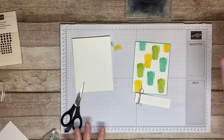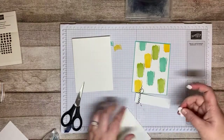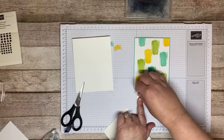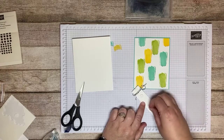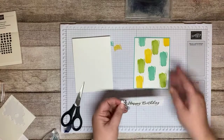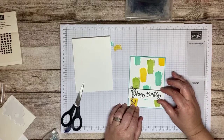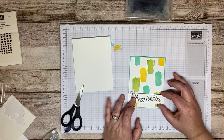We'll flip it over, and then we're gonna take the large Stampin' Dimensionals. We're gonna go 1, 2, 3, and then I'm gonna put it over here on this side, okay? So it's gonna keep that ribbon on there. And then we'll take these off, and we will stick this on. Let's do it right about here. And then it won't look so blank at the bottom.